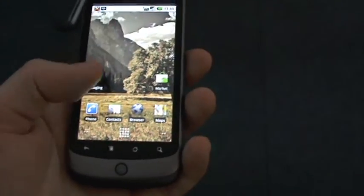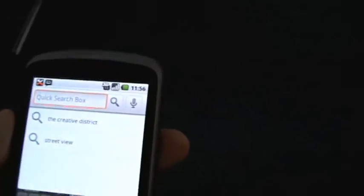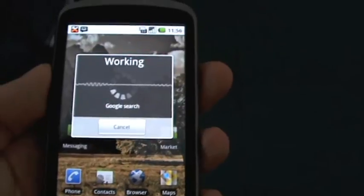Similarly, if you want to do an internet search, you hit the little search icon down here. You have the little voice option up here. If you press that, it will ask you to say speak now, and you say what you want, and then it goes off to Google and it looks for you.